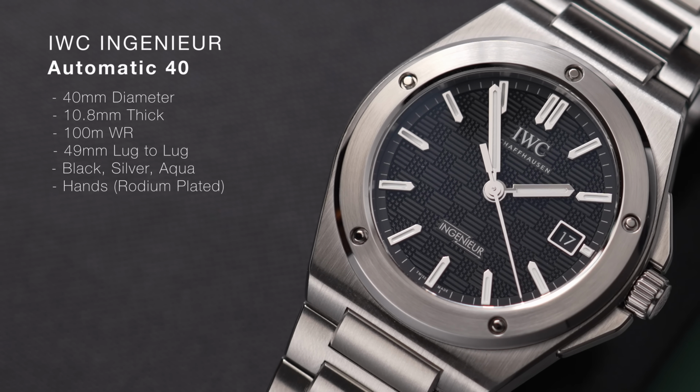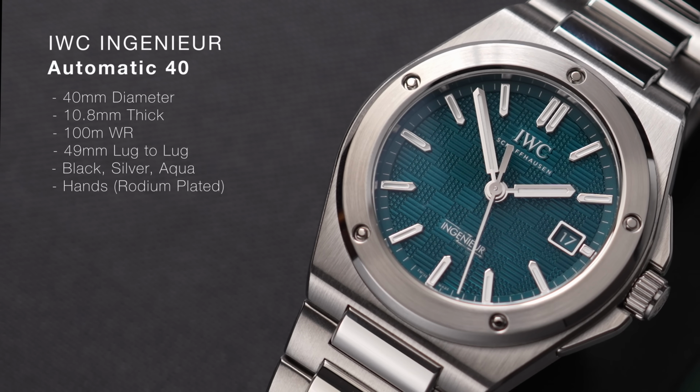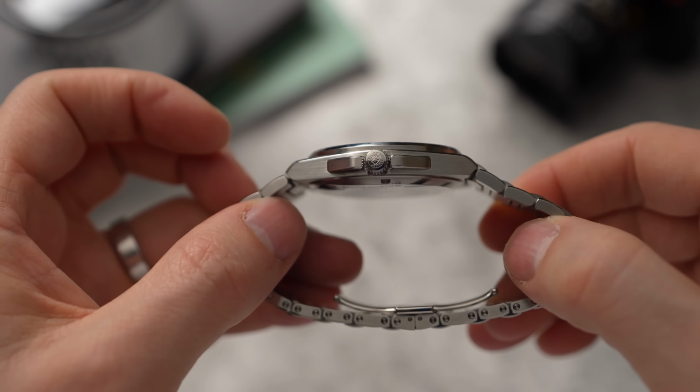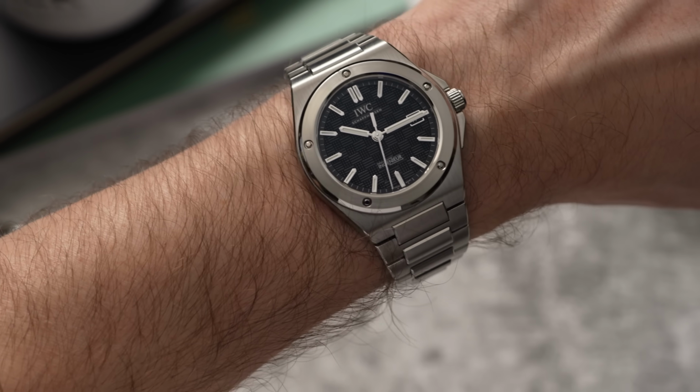There are three dial colors. We have black, silver plated, and we have aqua. The hands and indices are rhodium plated. The case is a multi-layered three-part case. So you've got the mid case, you've got the case back that holds the movement in, and then you have the bezel on top that holds the glass down.